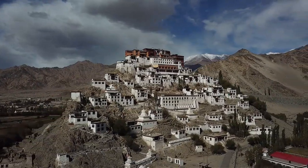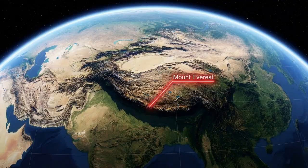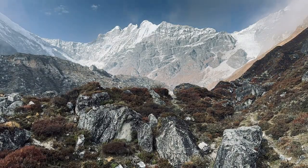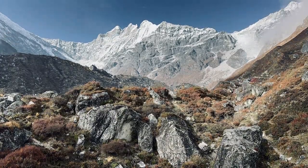To understand these towers, we first need to look at the land they came from. This plateau is one of the highest places on Earth. Mount Everest rises right here. Air is thin. Winters are bitterly cold. Strong winds never stop. Roads are narrow, steep, and made of rock. For thousands of years, living here wasn't about comfort.